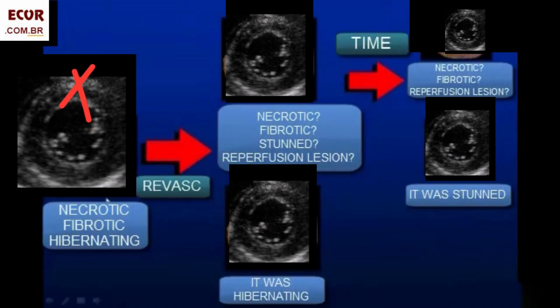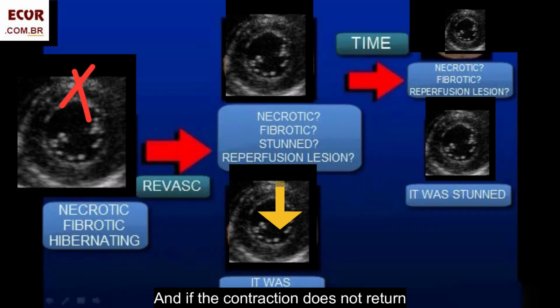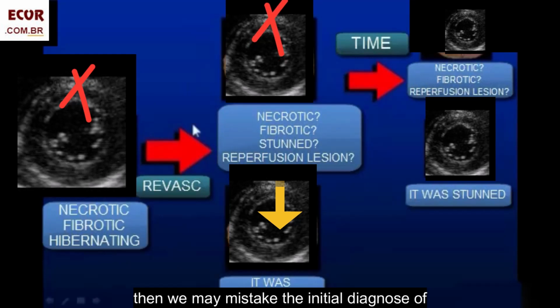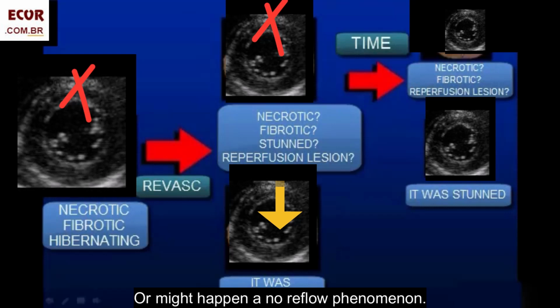Let's see it in another way. To begin with, what we ought to know is if this non-contracting wall is necrotic, fibrotic, or hibernating. Is it viable or non-viable myocardium? Once decided that this is a viable myocardium, we're going to revascularize it. If after revascularization the contraction returns, right away we know that the myocardium was hibernating. And if the contraction does not return, then we may have mistaken the initial diagnosis of a viable myocardium and there was necrosis that we did not diagnose. The other possibilities are that the myocardium is now stunned, or a no-reflow phenomenon might have happened.